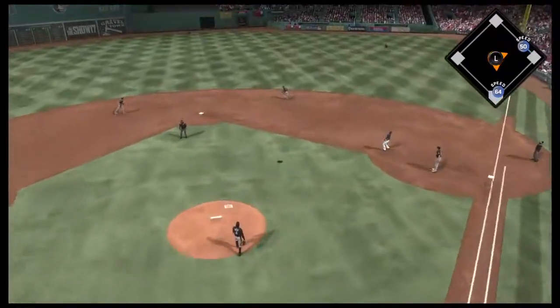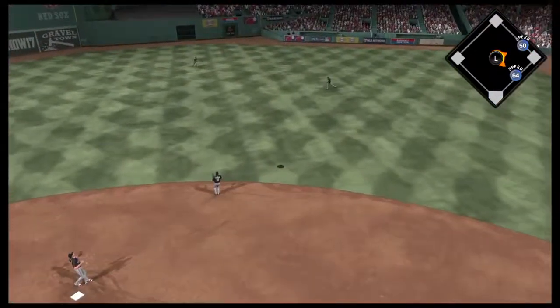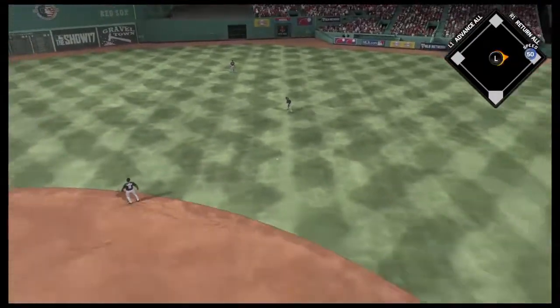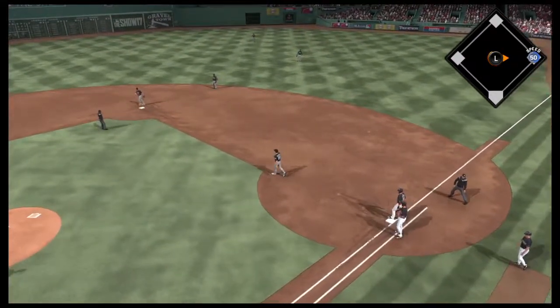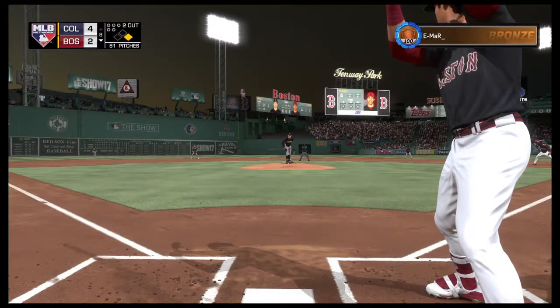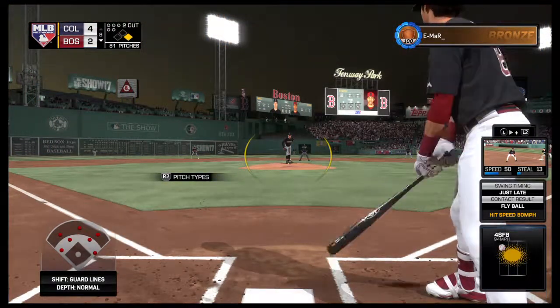This one's blooped out toward right center field. Mazara ranging forward. He's got it, and there are 2 down now. In is Christian Yelich. No hits in 3 tries so far. He's struck out once.